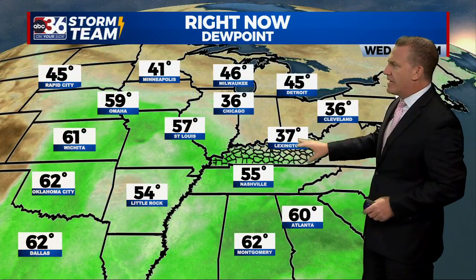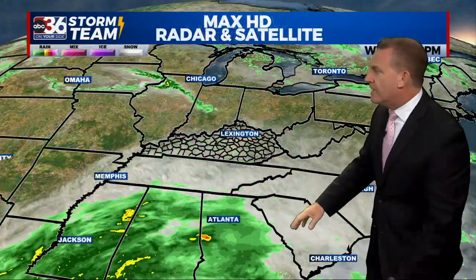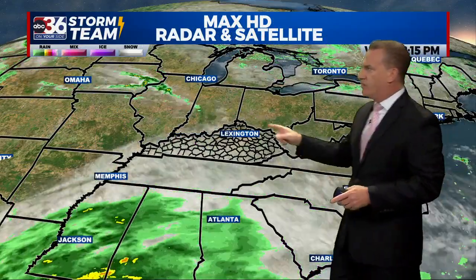I mentioned the drier air at the surface. You see how dew points are way low here in the Ohio Valley. But on the other side of that boundary, we'll start to see the moisture and warmth increase. Look at the rain through Mississippi, Alabama, Georgia, into South Carolina. A damp Wednesday to our south.